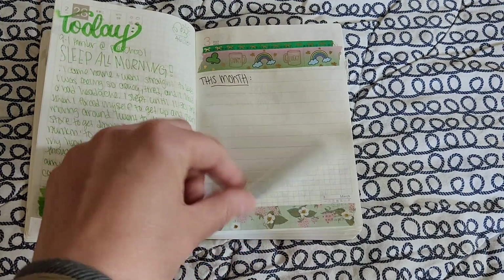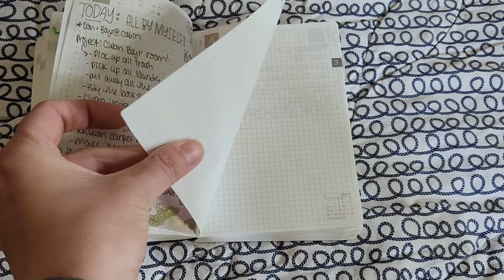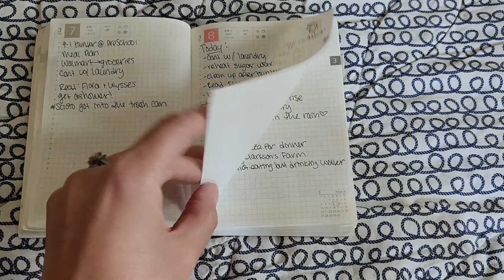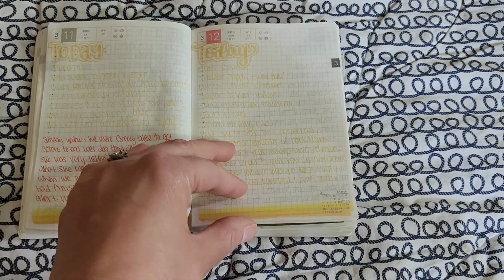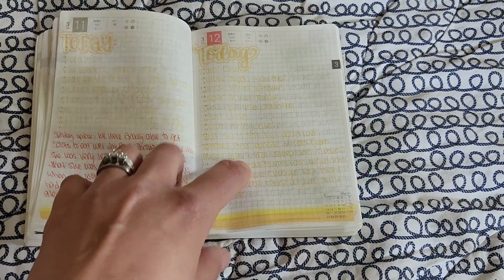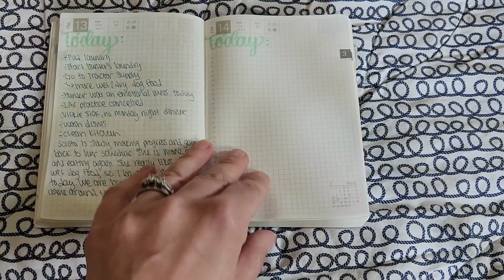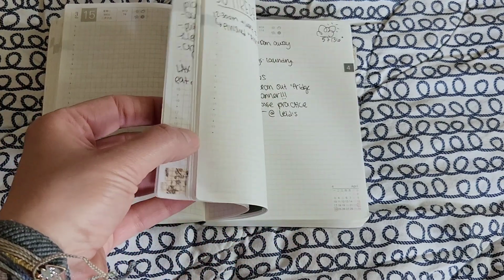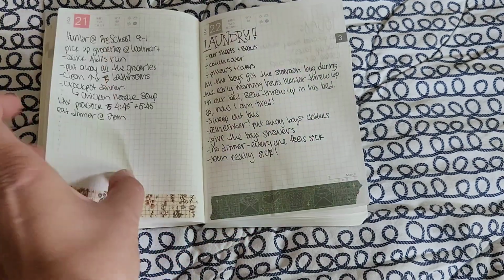I didn't ever fill this in because that was unfortunately about the time. I hadn't lost it yet. This was a nice idea and it didn't turn out very well. Don't use yellow ink. It's not going to show up. Oops. And then, yes, I guess I skipped a couple days.